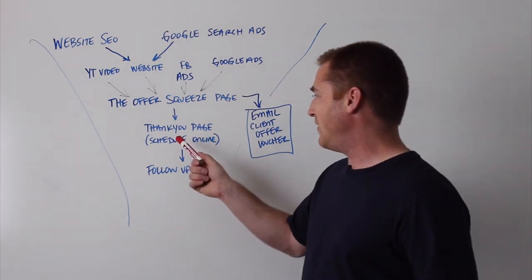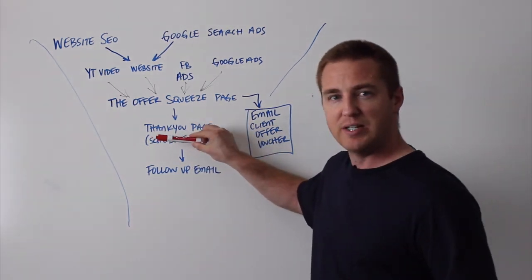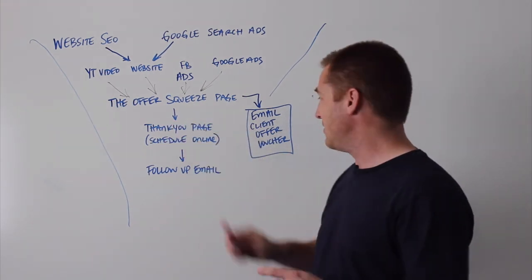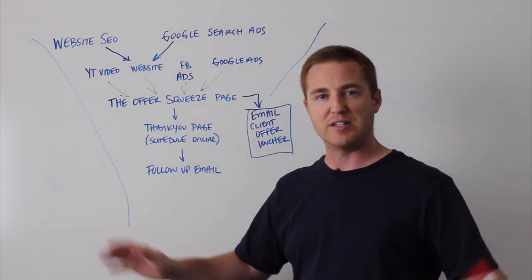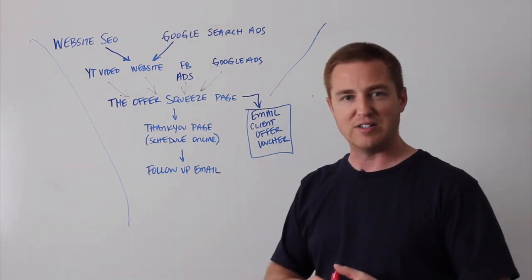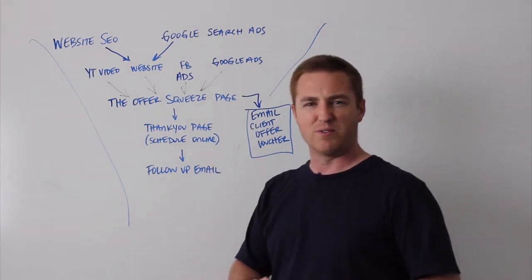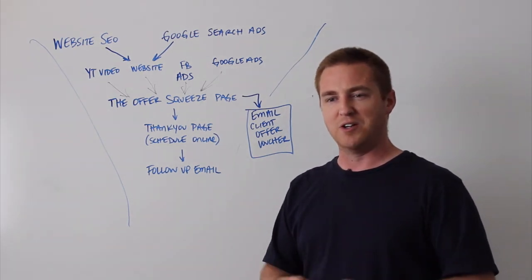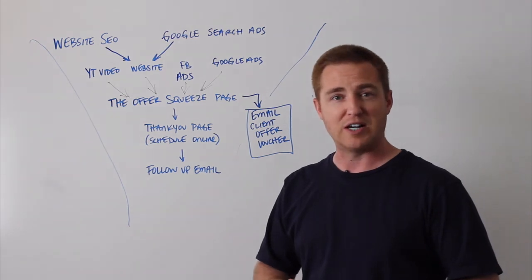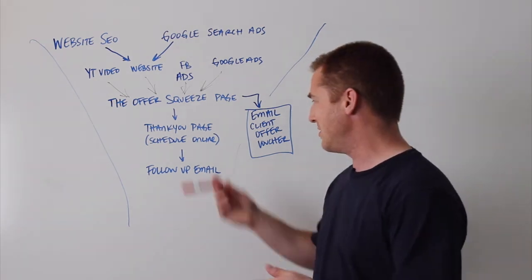Now here's the thing. I found that once people get to this point in the funnel, about 70% of them actually schedule online and you're done. Like, the whole process is done. You got a new client, congratulations. About 30% of them don't, for whatever reason. I don't know, maybe they don't like using online scheduling. Maybe, you know, they got a phone call and they got distracted or whatever. Who knows what the reason is, but about 70% of them do.